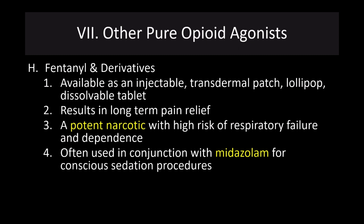Clinical use, it's often used in conjunction with midazolam, which we'll talk about when we get to sedatives, but it's used in what are called conscious sedation procedures. So the midazolam is anti-anxiety and also causes you to not remember anything that happens during the procedure, but it might be a procedure you need to be awake for, and then the fentanyl makes it so that you don't experience any pain. So for example, if you're having your wisdom teeth extracted, you kind of have to be awake for that. But what they'll do is they'll give you this combination of drugs, and then you won't experience any pain and you won't remember the procedure.